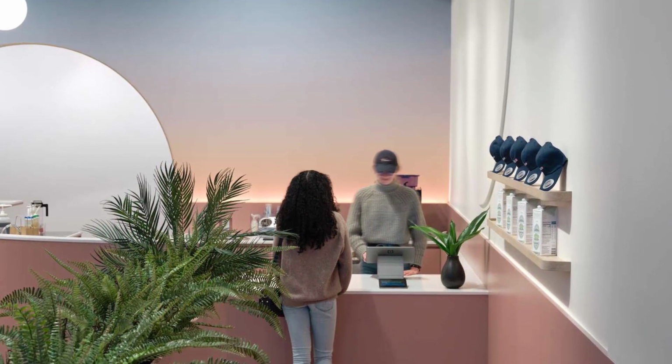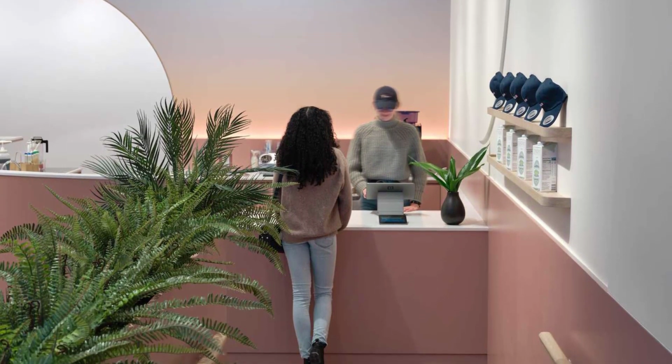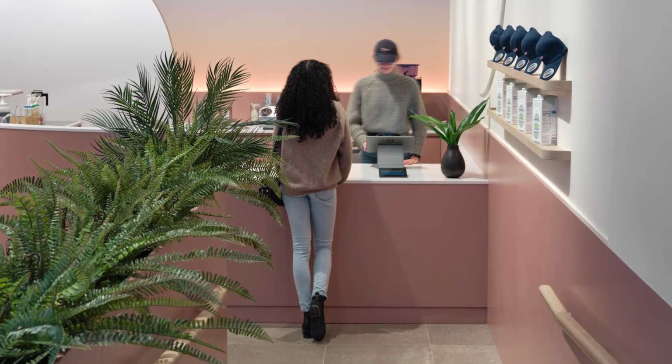Alda Ly Architecture, ALA, has designed the Brooklyn flagship location of Lazy Sundaes, a beverage cafe serving Korean bingsoo sundaes, shaved ice, and bubble tea.